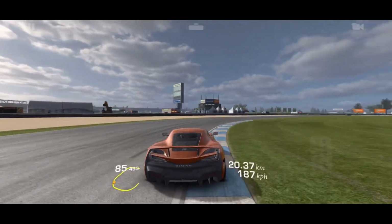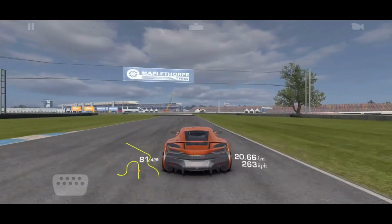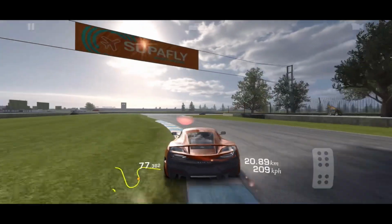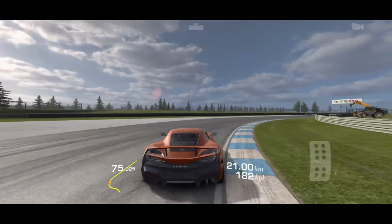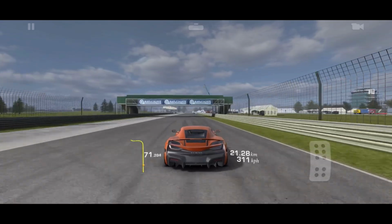Also, I've seen them take corners faster than is possible, so I don't know if they get a grip boost as well. Weird things happen with ghost bots. There are two parts of this track where you've got to be really careful of the ghost bots, so I'm going to point those out.